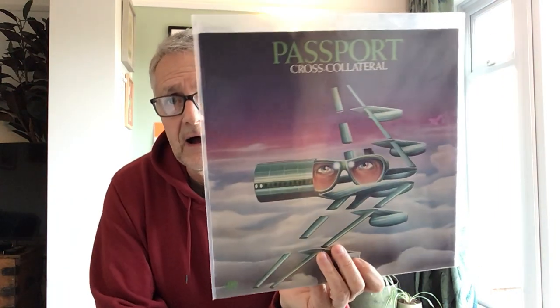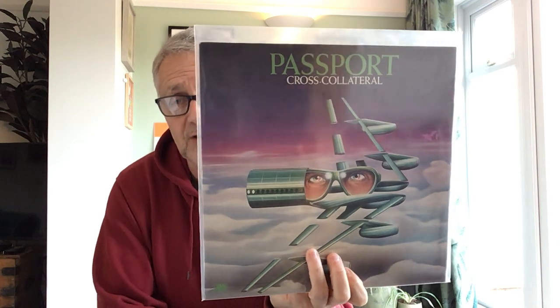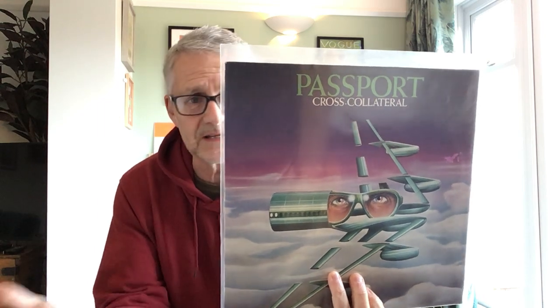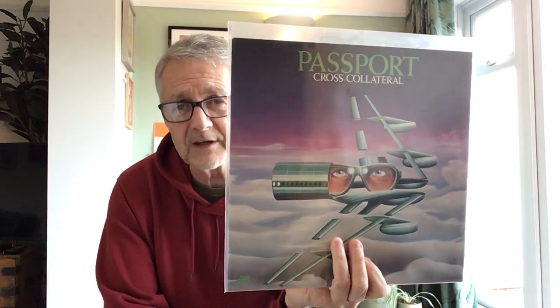And then the last couple, German this time. This is a band that's the brainchild of a guy called Klaus Doldinger, and they produced a number of albums with very similar covers. Passport is the band. This is Cross-Collateral. I think this is the best album. It's got a beautiful groove. It's quite funky in places. Musicianship is fantastic. It's melodic. Really nice listen. You can't really go wrong with any of their first five albums.